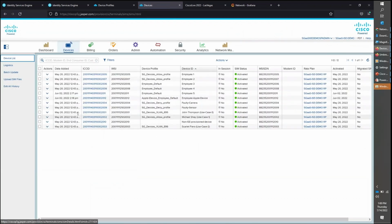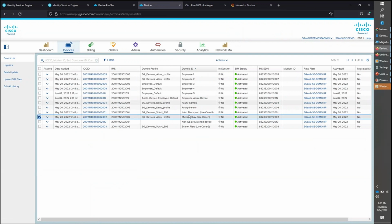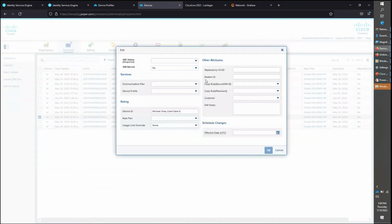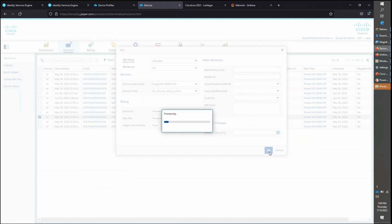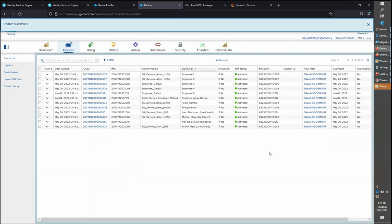If you go here, this is another use case from Michael's device. I can click on edit. If I need to change the profile, or I need a new policy as we talked about earlier, let's say something got changed and I want to go from allowed to deny, it's as simple as click here, access OK, and then you will start having deny. So you can change the policy as quickly as that. So that wraps up the video.